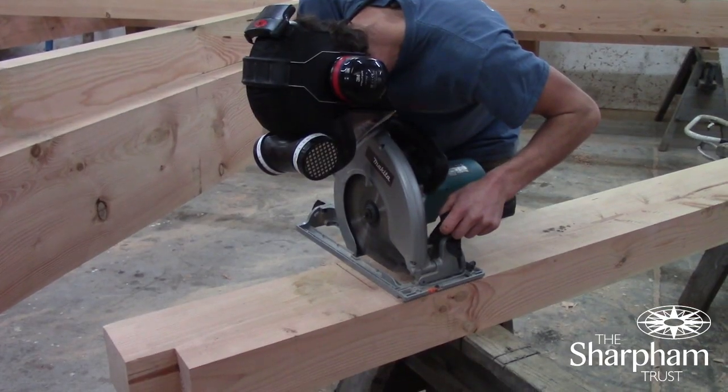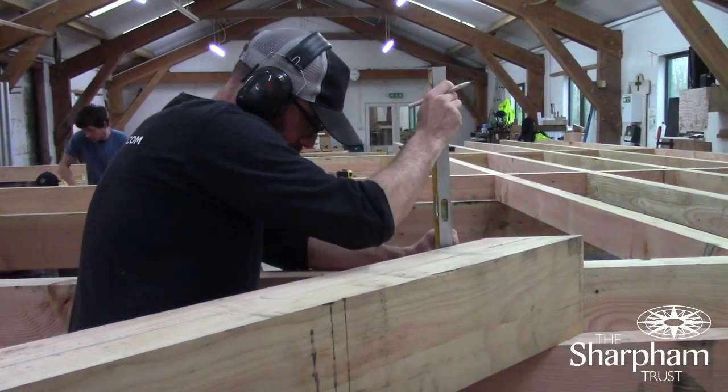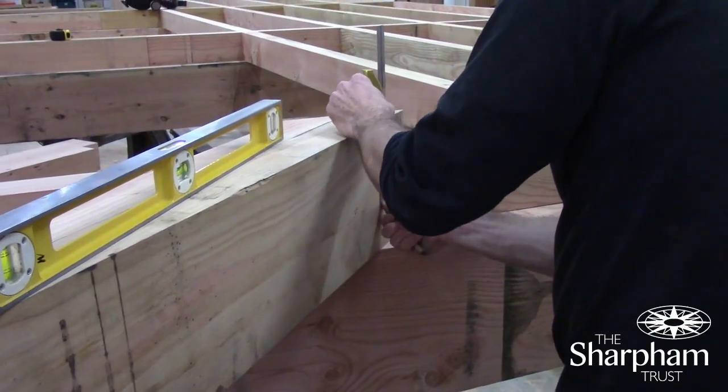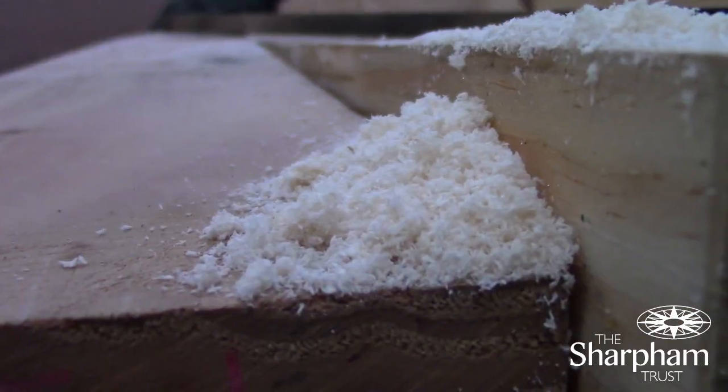This one's quite unique in that we're actually building almost the entire structure in one go in the workshop. We've got a big workshop here, so we've actually managed to lay out all the top plates, and we're going to build the full roof as it will be built on the day on site, so that we can test fit and pre-assemble every element, so when we go to site it will be really fast and efficient to put it up.